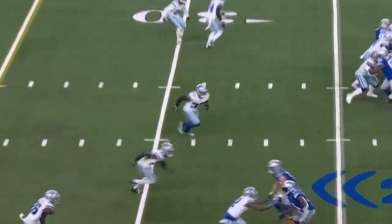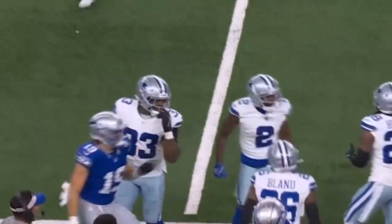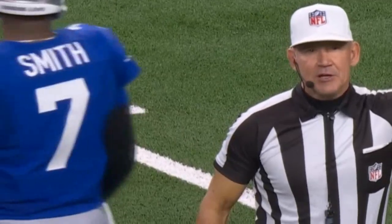2nd and 10, 3 receivers to the left. Flag is thrown. You see that right off the bat. Jackson Smith-Njigba making the catch there, at least for the moment. The rookie out of Ohio State. Holding. Offense number 14. 10-yard penalty.